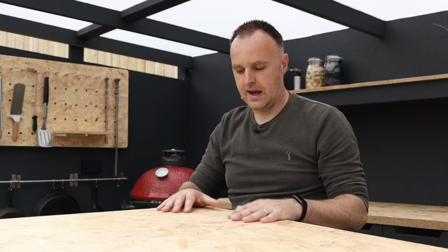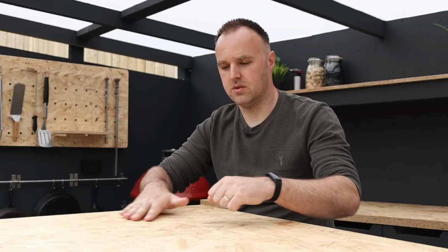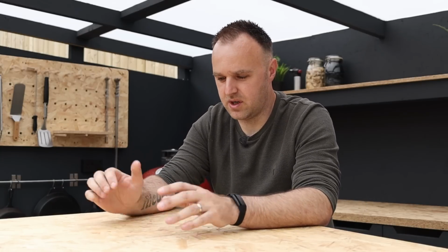With OSB, I find it's a good idea to sand it because OSB is made by gluing chips together, so to get down into the actual wood and get the oil into it, I think it's better to sand it. The reason why I like leaving them raw is from past experience, they get covered in drips of grease and oil from food, so it's nice to be able to run the sander over them again and freshen them up.